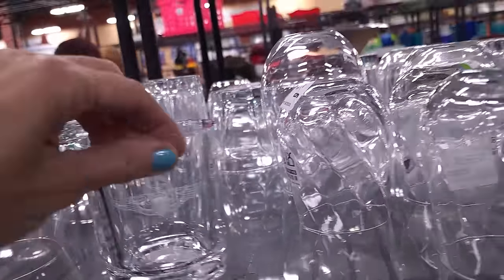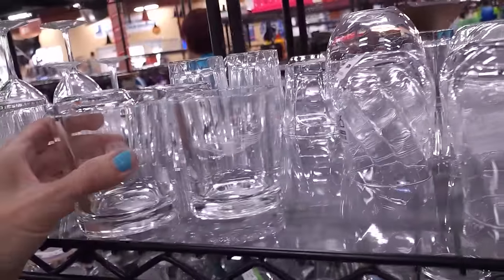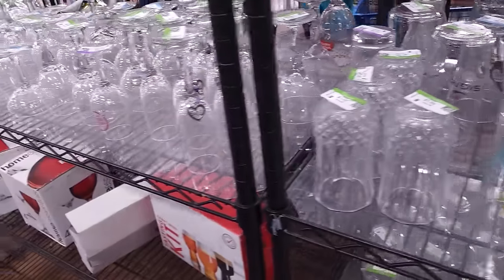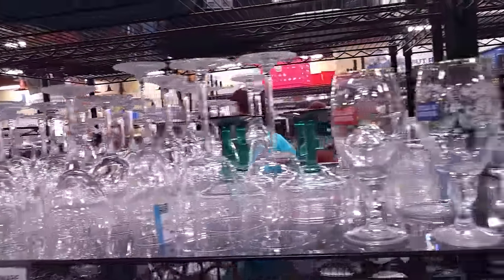Those are kind of cool. And there are a pair of them, I noticed. They look like really good quality glassware. Nice. Just not for us. All right, looks like we are going to keep going.